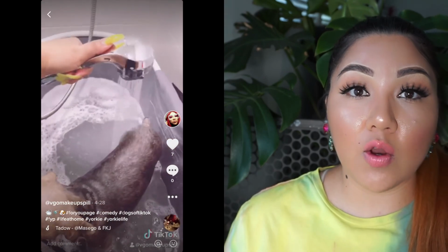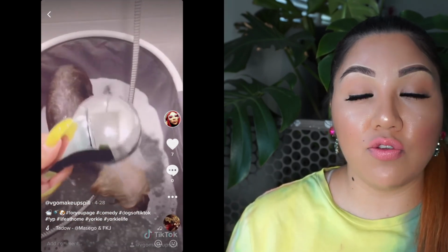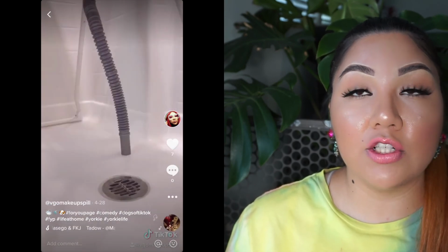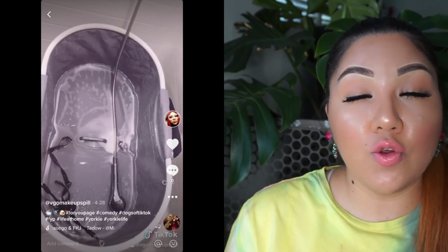So definitely check it out if you guys have animals and have pets and you give them a shower in the tub. It'll definitely help you. You will not regret it. It is an investment, but in the long run, I don't know why I didn't pick this up sooner, why I didn't even know it existed. So definitely love it. So that was it.